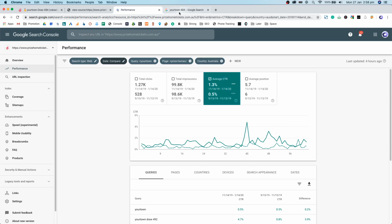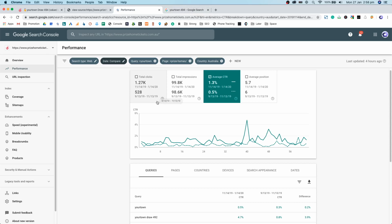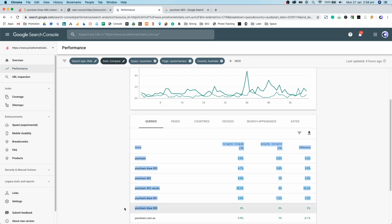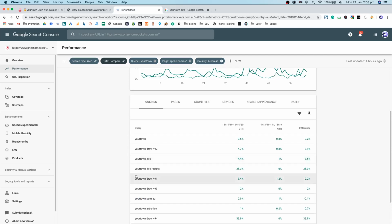I haven't chosen a specific draw because there is actually a transition period there between the old draw and the new draw. I've just chosen your town as a general term. So the numbers actually do change a little bit, but we've gone generic for this. As you can see, we're even getting terms for the old 2 draws ago as well as 1 draw ago. So keep those numbers into consideration, even though we didn't have the FAQ schema for that draw there. We did have it for this one though.